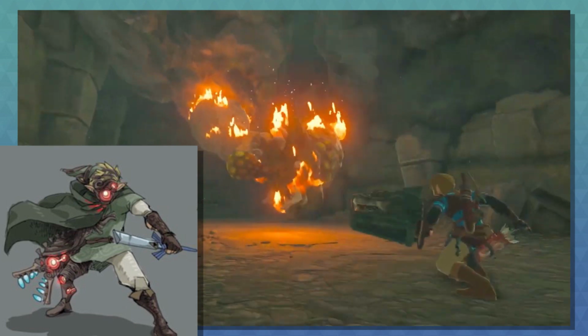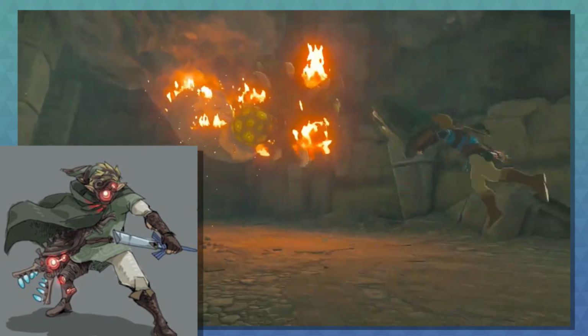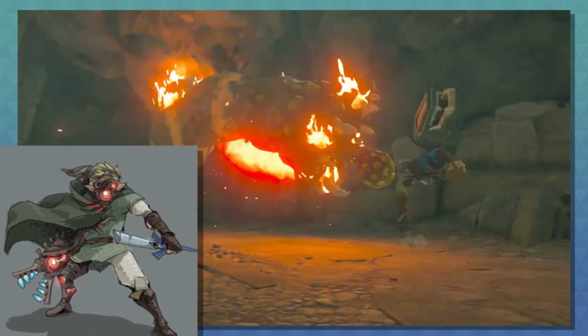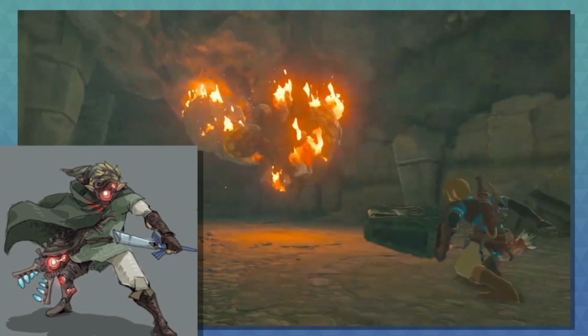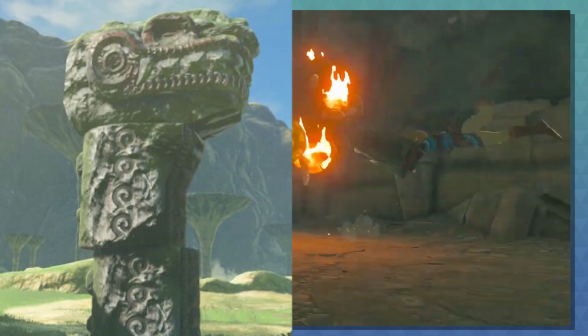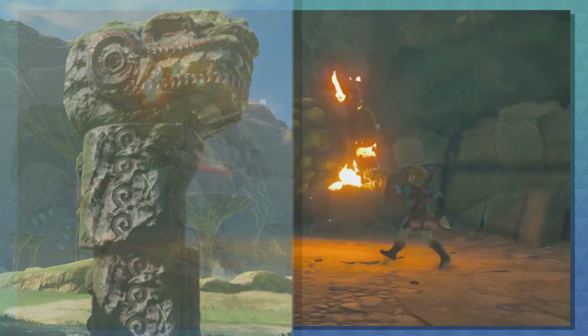Because this game seems to be going down a more magic route and away from the more technology-based game before, it makes sense to change the design to something a little bit more simple. And now this weapon looks much closer in design to the stone dragon heads found in the Zonai Forest of Faron, and less like Sheikah technology.